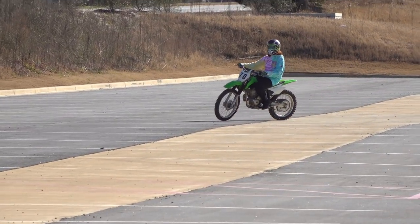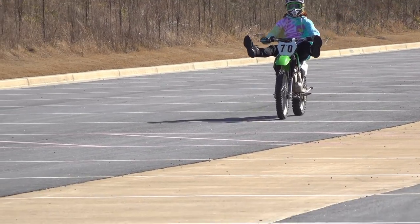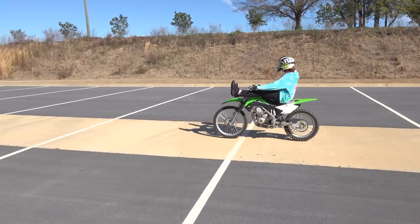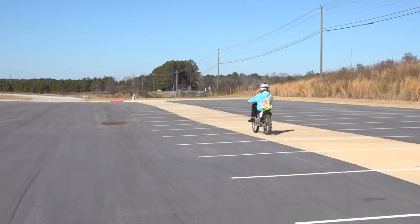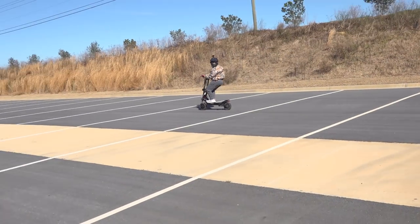Look at Addy on the turns, guys. He's doing really good. Oh, he's doing a trick! Oh, Addy doing a trick! Woo! Oh, whoa!